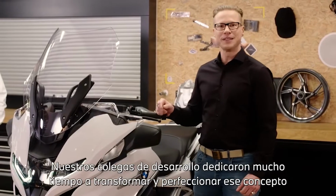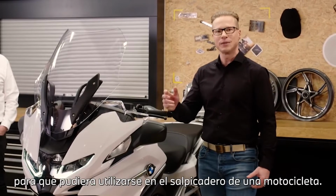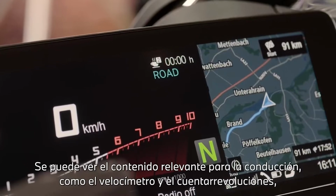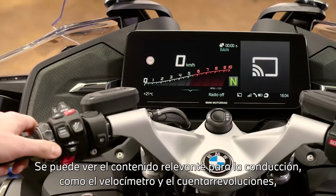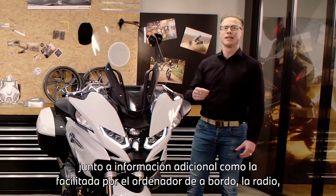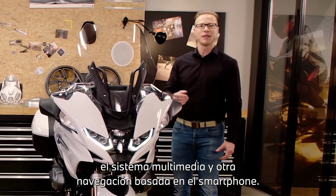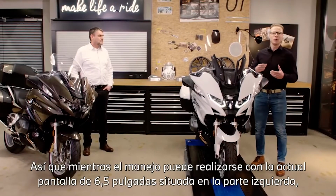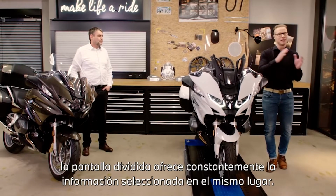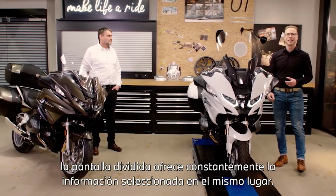Our colleagues from development spend a lot of time in transforming and refining that concept so that it's usable for the dashboard of a motorcycle. Now, you can see both riding relevant content like speedometer, rev meter, side by side with additional information like the onboard computer, radio, media, or the smartphone-based navigation. So while you can operate the system like the current 6.5-inch on the left part, the split screen offers your selected piece of information constantly in the same spot.